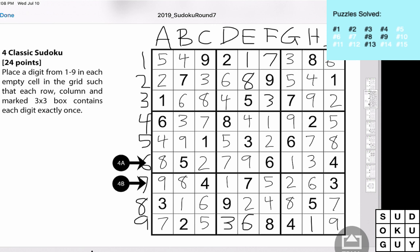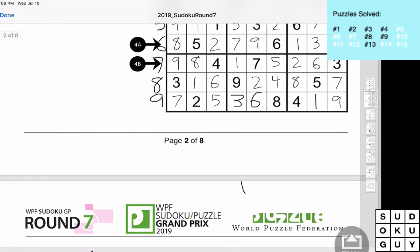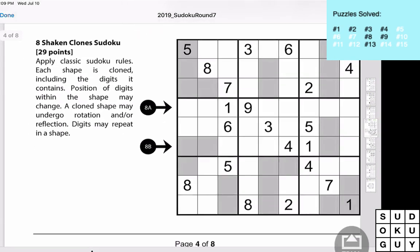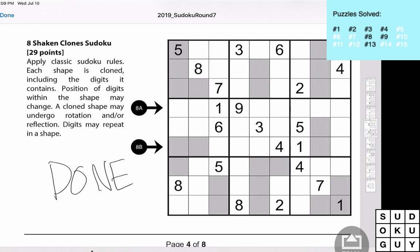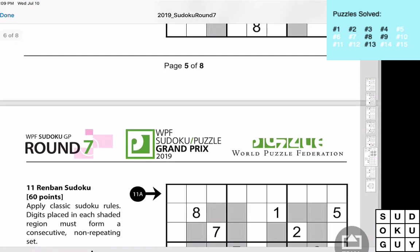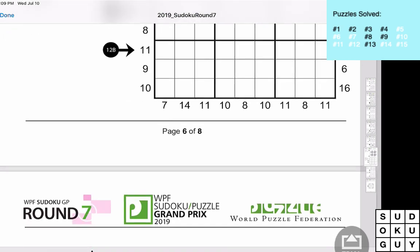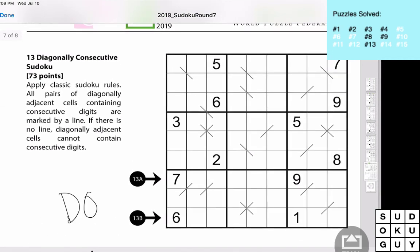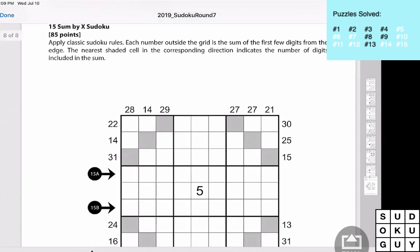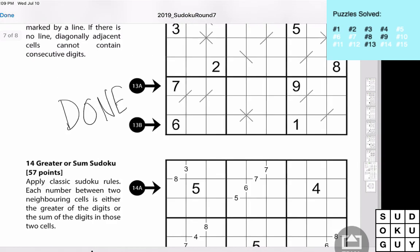Okay, so if I'm gonna do this in 3 sessions, which I'm already halfway through, so maybe I won't get as much done today, but I was thinking 2 classics, which I've done, and then some variants. Now which ones do I want to do today? There's diagonal. We've already done the shaken clones. We've already done the irregular. There's fortress left. There's Rinbon left. There's min-max left. We already did diagonally consecutive. There's greater or sum, and there's sum by x. I kind of had it in my head that I was going to do the Mathy ones today.